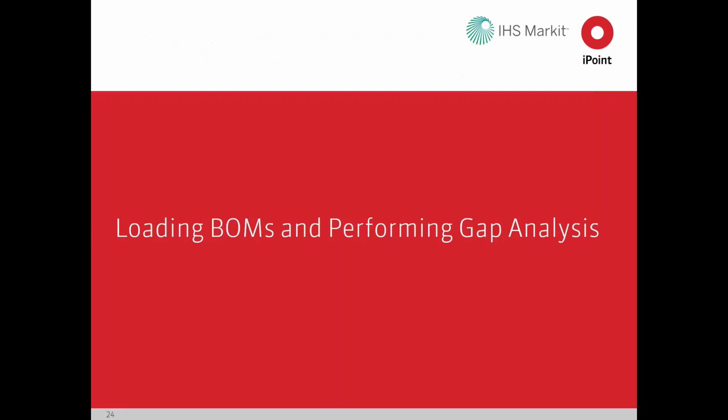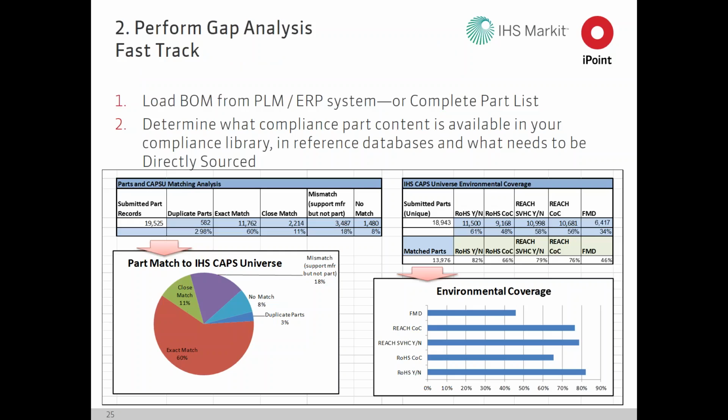Let's go on to the next slide and look at leveraging information from the database. So the first step is really performing a gap analysis. When we do projects with clients, oftentimes they have an initial bulk load of information that they need to accomplish. So they're implementing a system for the first time or converting from an existing system. So they're trying to determine and collect information, detailed compliance content on all their parts. So quite often we do analysis on their behalf, as illustrated in the graphic results at the bottom of the screen. This is where we've done a matching analysis of their parts to parts in our electronics database.